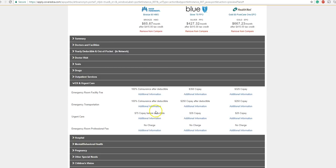So let's say you have a bronze plan and you have a fever, but you can drive yourself to the emergency room or to urgent care. It doesn't really make sense to go to the emergency room with a light fever. First of all, you'll be sitting in the waiting room looking at all that drama happening, and then you'll have to pay a lot of money. So basically it's the deductible, and then you pay the coinsurance until you reach the out-of-pocket maximum. Or you have a choice to go to urgent care, where you only pay $75.